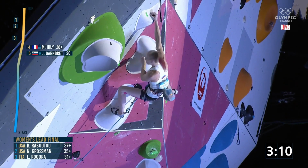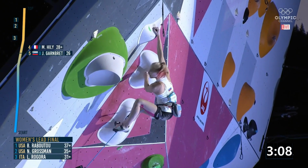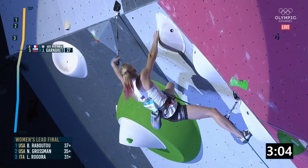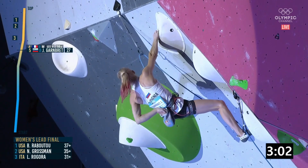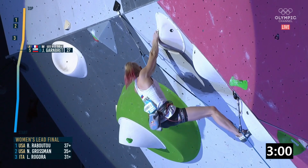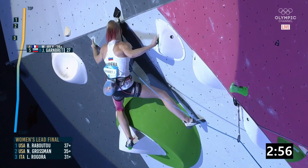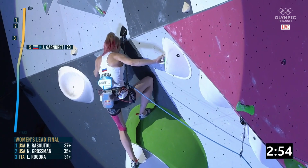So here we go. She's towards the head wall. This is where you need to really think about the feet. That was a good beta there. She put her foot out right away and actually is kind of skipping this little other tip on the volume. There she goes. Now she finds it, presses in. She'll have to keep the weight through the feet, though. Really going straight to that other hold.